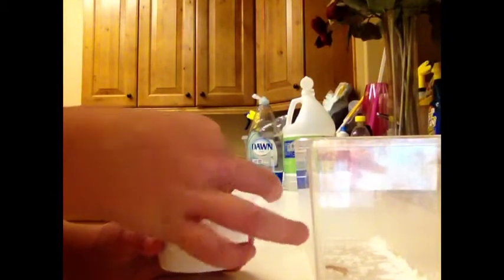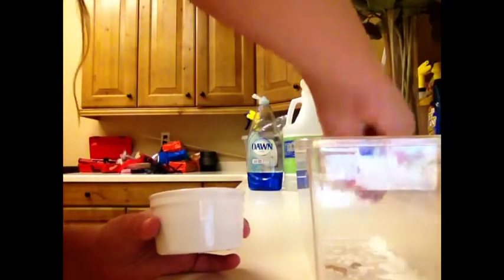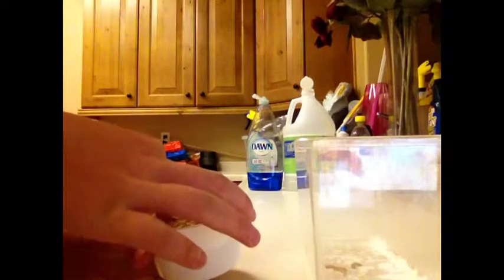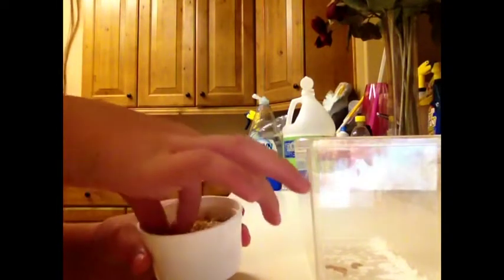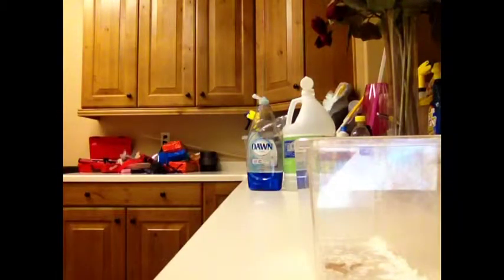Okay, sorry this is taking a while, but I had to get 4 mealworms and make sure they're alive, and make sure that they're not just shedded skin, too. So just wait. And keep waiting. Almost there. And keep waiting. Okay.